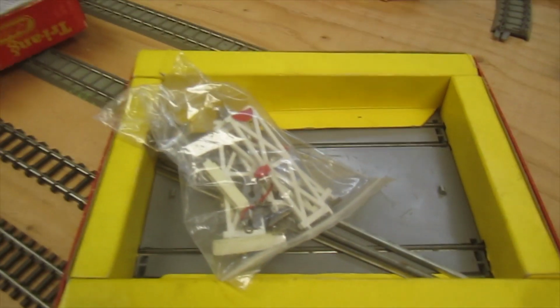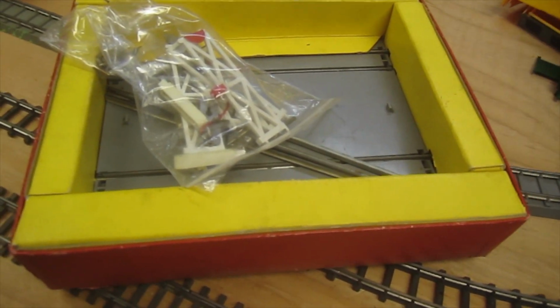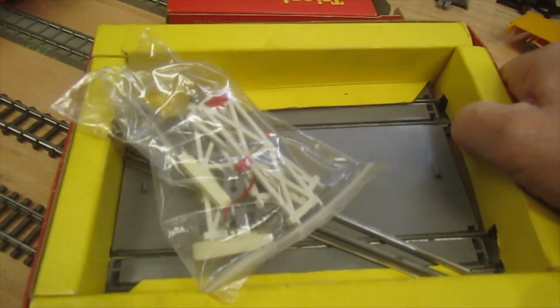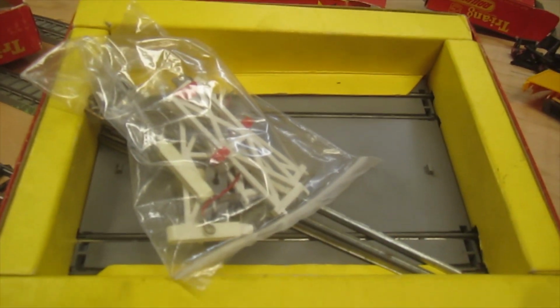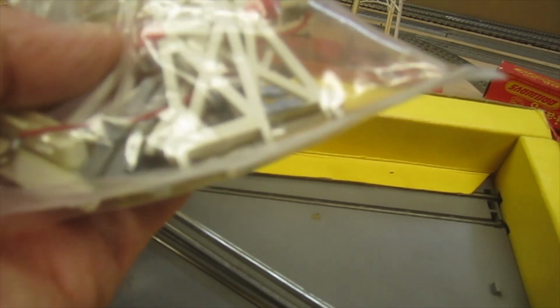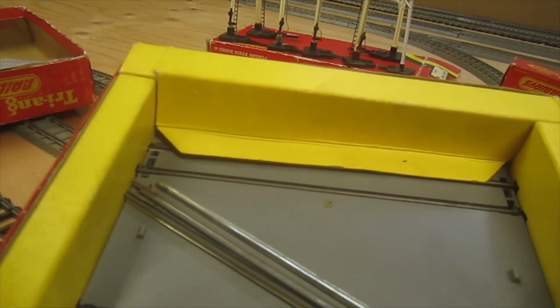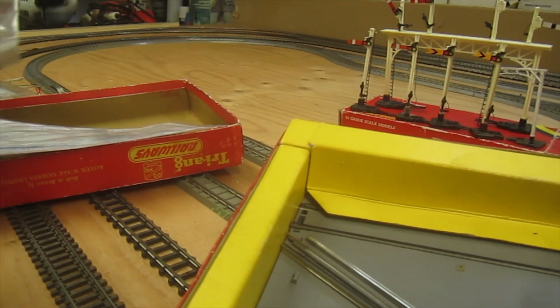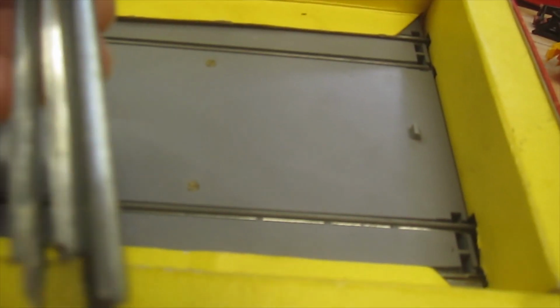Now I'm gonna have to move the camera here so we can see this. Maybe I can prop it up on something. We'll borrow one of the boxes here. There we go, now we can see it a bit better. So here's all the gates and some spare fish plates, rail joiners to those that aren't familiar with the term fish plates. So there's a set of gates anyway. They're spares. Some spare pieces of rail.